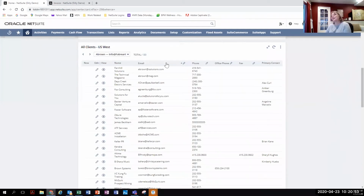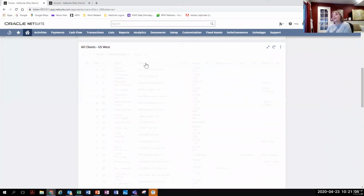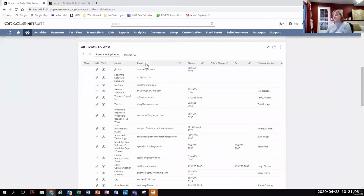If I click on it, I now have the little arrow triangle next to email, and it's now sorted in email order. If I click it again, it'll turn it into descending order. So now my triangle has turned upside down, and I now see it in descending order. So again, really easy to curtail or define what information you want in an individual portlet.